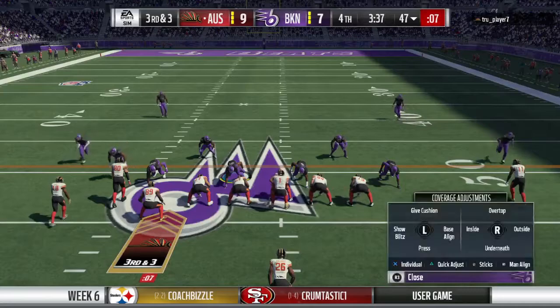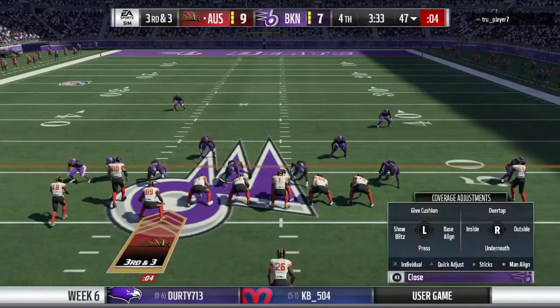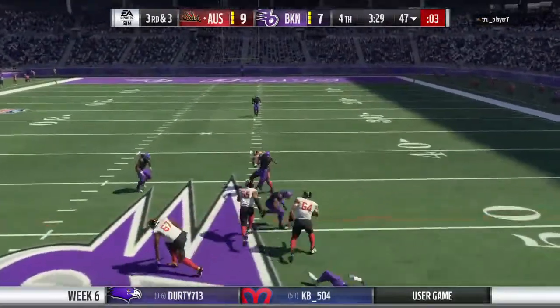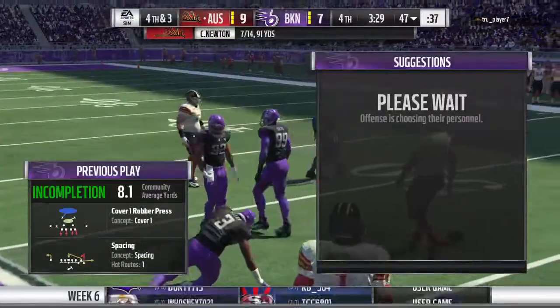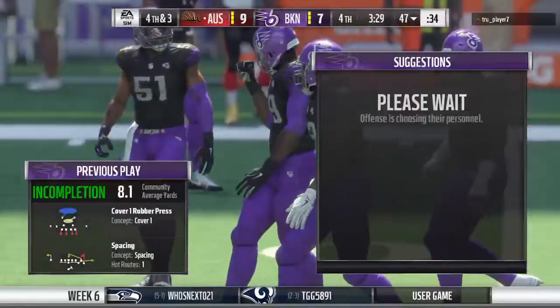And on the outside, they're playing press coverage. Newton on 3rd down. Oh, incomplete. Nearly the pick they needed. They would have loved one there, but at least it does get them to 4th down.